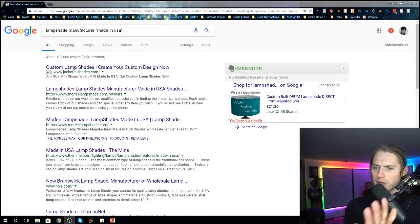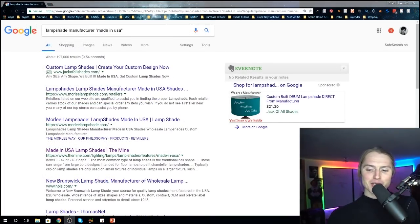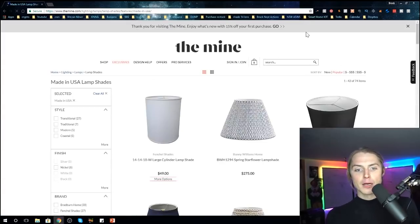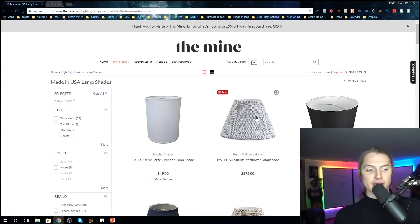What you could do is play around with different ways of using the exact search, and that's really going to help you find different results. So I did this with "made in the USA" as the exact phrase in the parentheses there, and now I'm able to show up this one. So, made in the USA lampshades. You can pull up this website, which was not coming up before, and it looks like they're a wholesaler of different made in the USA lampshades.